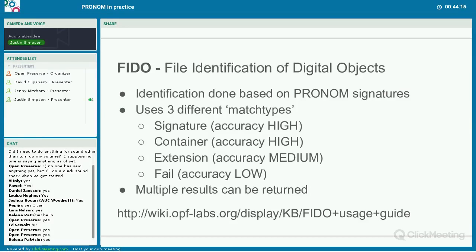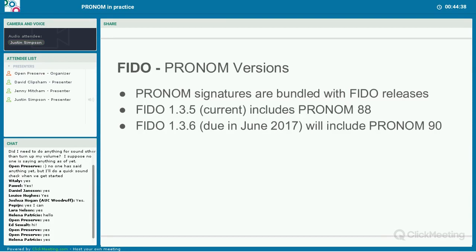It is possible for FIDO to return more than one result for a given file. So it's not always true. Any given file could match more than one signature, or an extension could be used in more than one format. I'll give an example of that. I just put a link here to the usage guide for FIDO from the OPF wiki. FIDO uses PRONOM. The current version of FIDO includes the PRONOM signatures from version 88. At Artifactual, we're actually working to help release a new version of FIDO that will include PRONOM 90 signatures, so it should come out in the next couple of weeks.